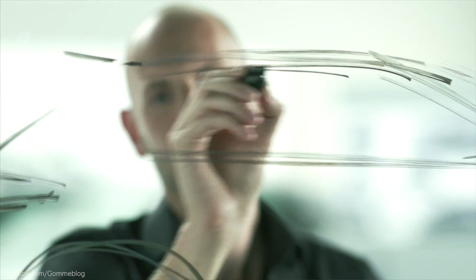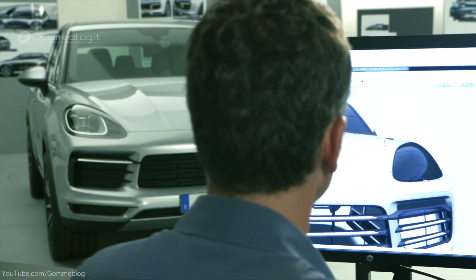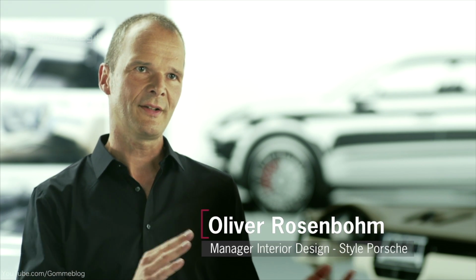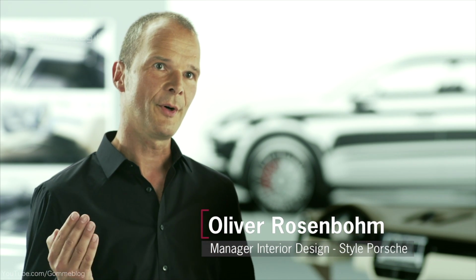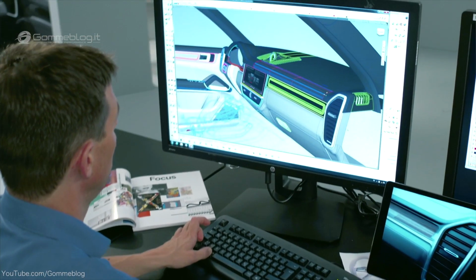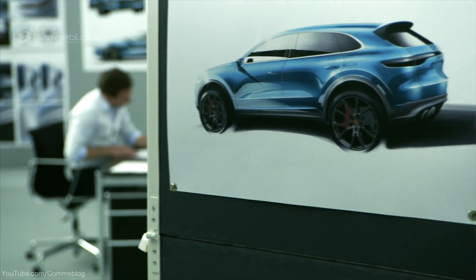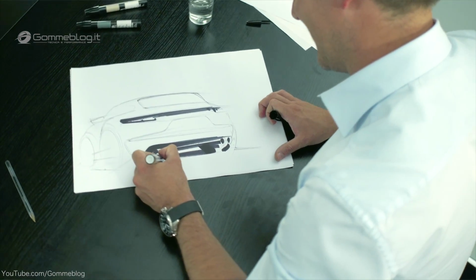It all begins with a sketch. This sketch is elaborated on and thereby finds its way into the digital world. This is the beginning of something that resembles a game of ping pong. In other words, the pictures from the digital data model are revised by hand, and those changes are in turn incorporated in the digital model.